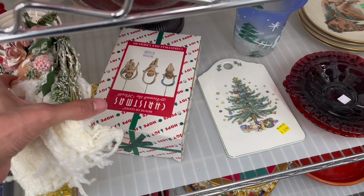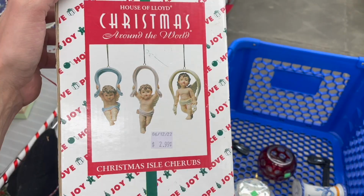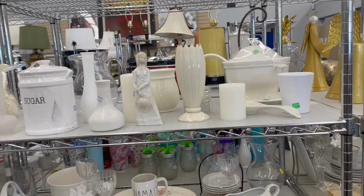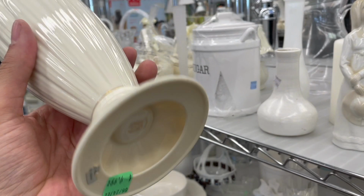House of Lily Christmas. Oh, look at the little cute angels. The cherubs. $19.97. $2.99. Put that in. Alright, let's see if this is Yadro. It's not. And we probably looked at it before. This looks like Lenox. It is $10.